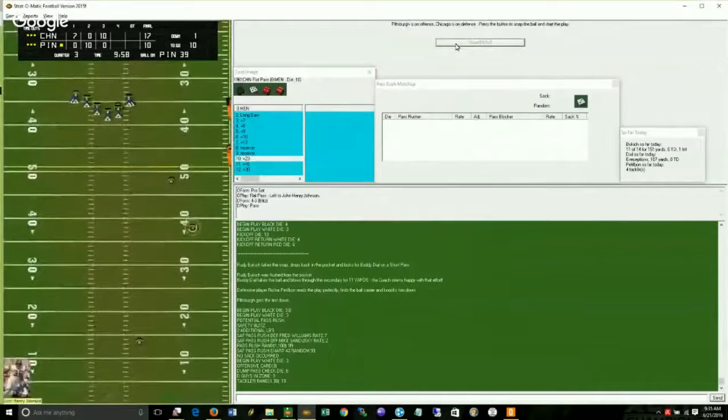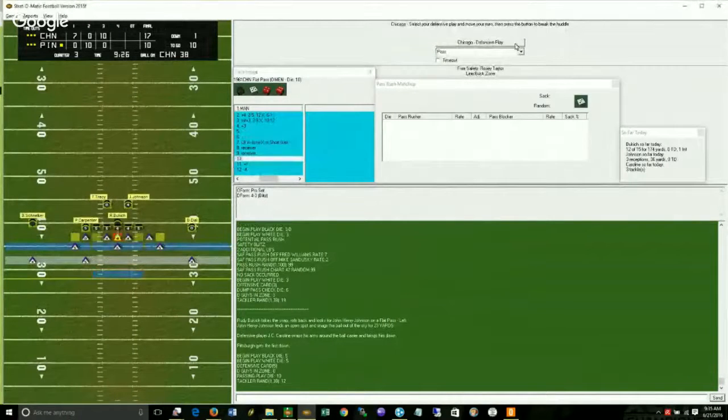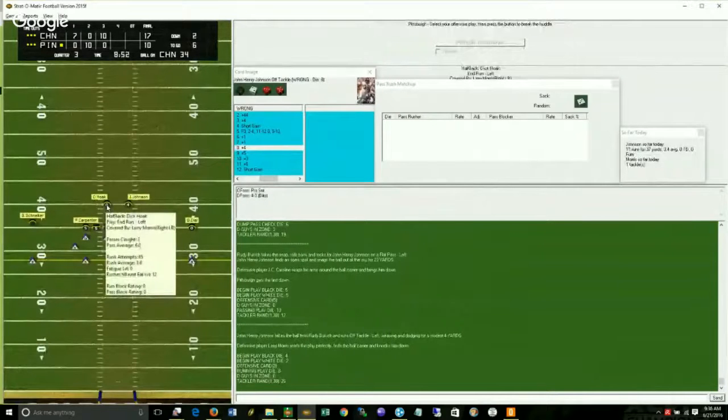Ooh, flat pass left to John Henry Johnson. The Bears had not moved that left outside linebacker hardly at all today, but the one time they did, Peter picks up on it, hits a plus 23 0-minute zone. Guessed wrong, off tackle goes for 4. So again, here come the Steelers into Bears territory again.